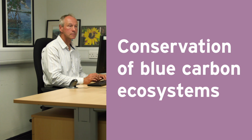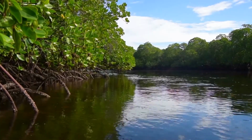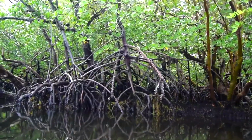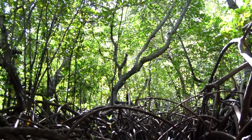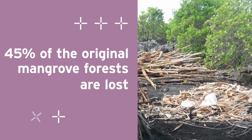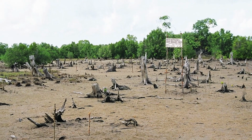Mangrove forests are amongst the most efficient natural carbon stores on the planet. Our sites in southern Kenya hold more than 1,500 tonnes of carbon per hectare. That is at least 5 but maybe 10 times higher than a typical terrestrial forest. We've lost probably around 45% of the original global pre-industrial distribution of mangroves across the world.